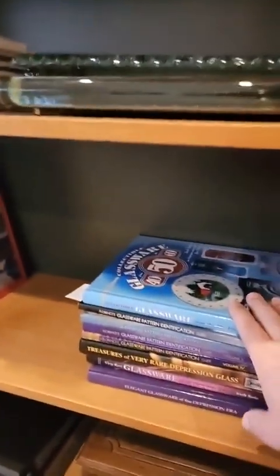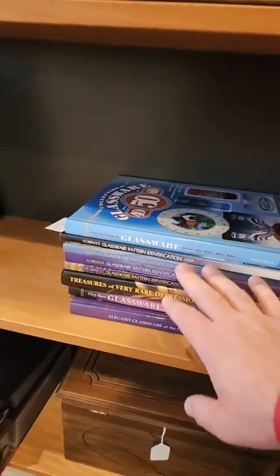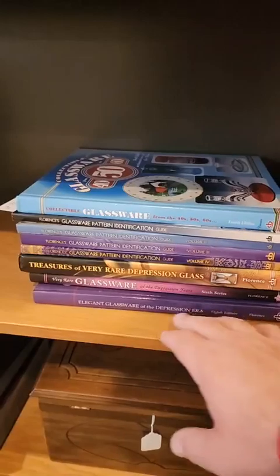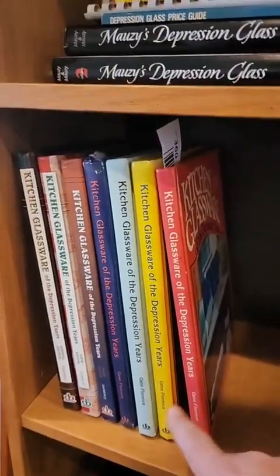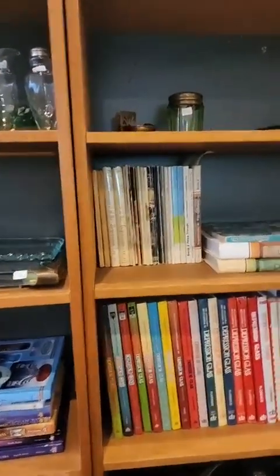Also have Weathermans. These are all Weathermans. Hazel Marie Weatherman. These are a mix of other Florence books like Collectible Glassware, Pattern Identification, Very Rare Depression Glass, Elegant Glassware, and then this is Kitchen Glassware by Florence and another group, and then Mozzie's books there. So a lot of good reference books in this auction. I know it's not as popular or neat as it once was, but still nice to have.